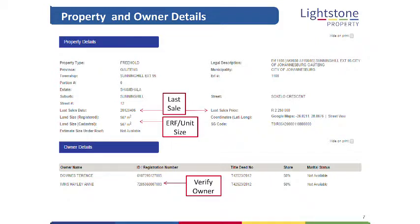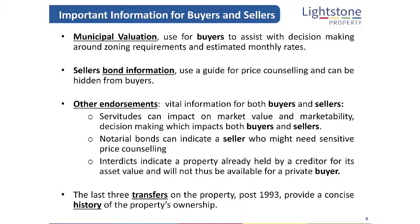It also shows you how many owners there are. Now, obviously, that's important to see who the actual owners are. So if there's a tenant that's wanting to sell the house and it's not theirs, you can quickly see who the actual owners of the property are.